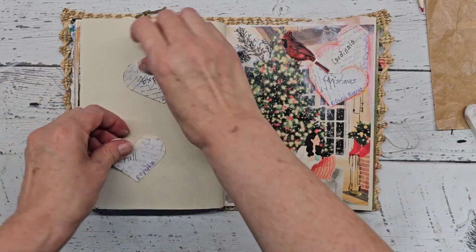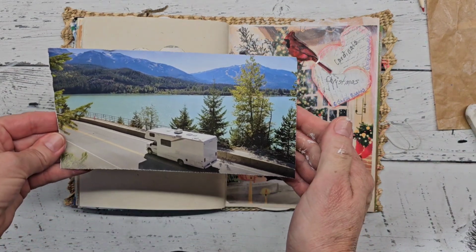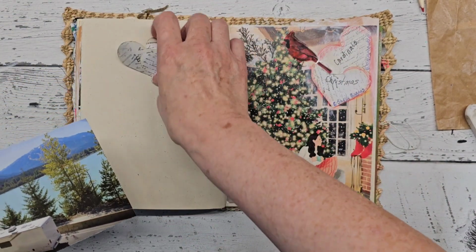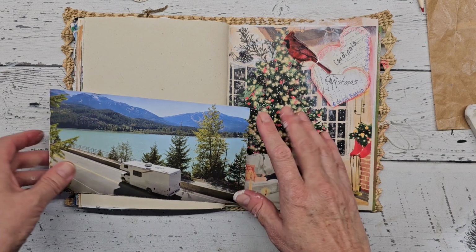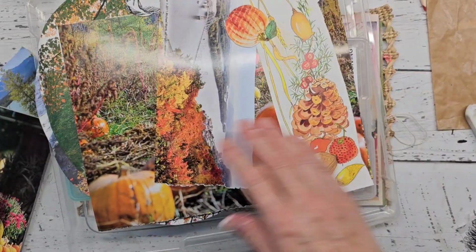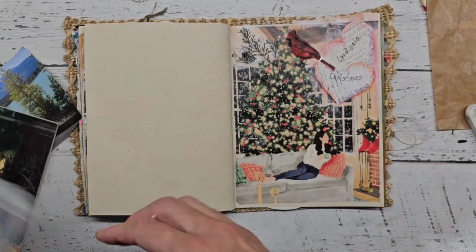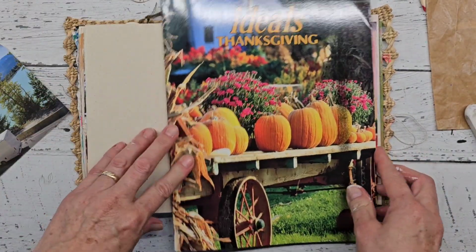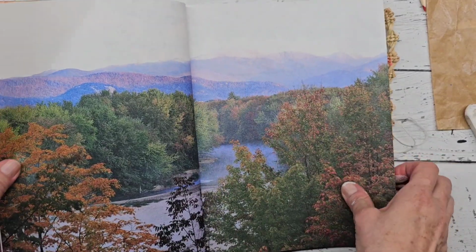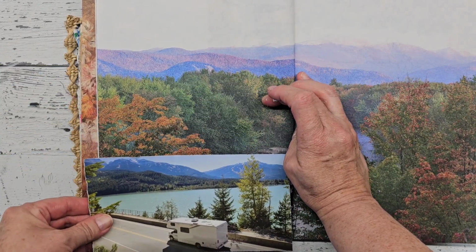Okay, so let's work on Explore and Fall. I found this in one of my traveling magazines, and I think it is perfect for going and exploring. So I think I'm going to use that for the word explore. And then I have a whole container here full of all kinds of different fall items. And I also have my Ideals magazine with different scenery for fall. And I want to see if I can find something where this will match and kind of put the two together.